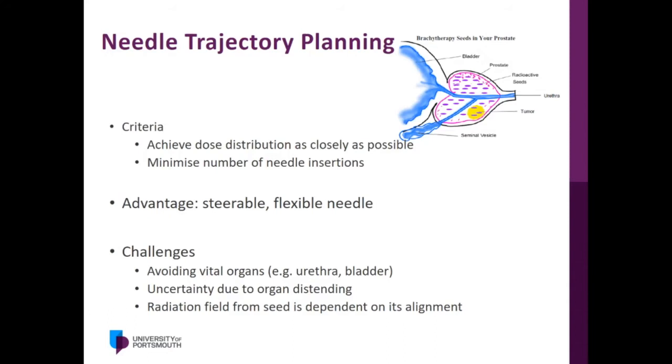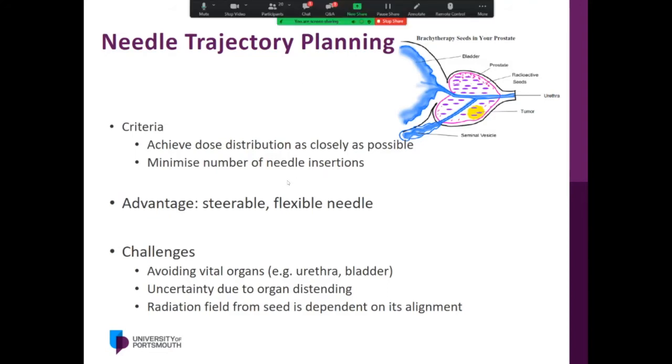This is part of the medical requirements. So we aim as much as possible to minimize the insertion to the body itself, but within the prostate, we try to minimize, obviously, reaching the organs at risk. So the challenge is to avoid the organs at risk, as was mentioned before by one of my colleagues. This is the main challenge, along with the uncertainty due to organ descending, and the radiation field from the seed is dependent on the alignment.